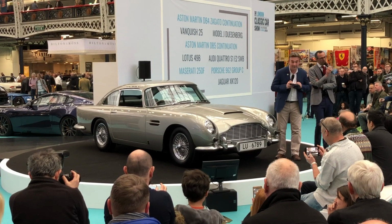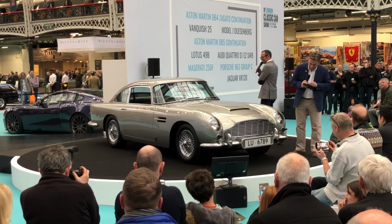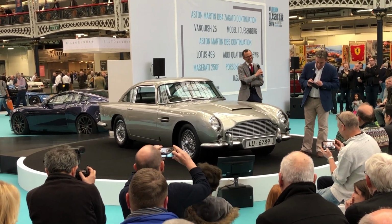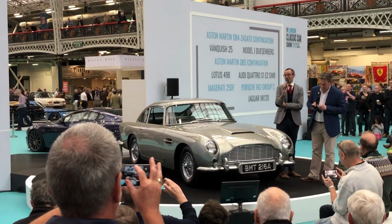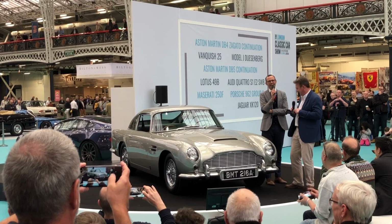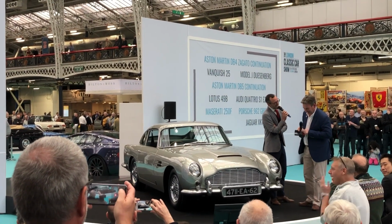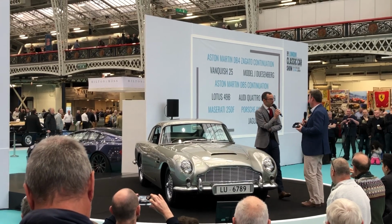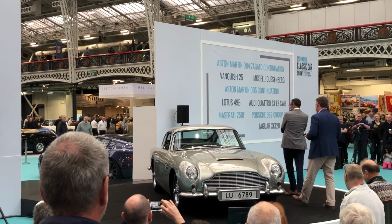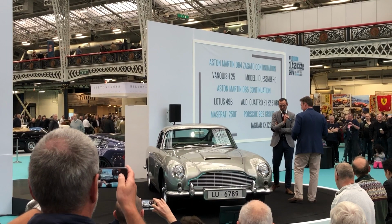There we go. I think it's quite good with its Swiss numbers. I've never seen so many cameras come up looking at the Bond car and the gadgets. I think we're going to leave you up here. It seems like everyone is absolutely loving it. And not to mention the smoke, I think it's great.